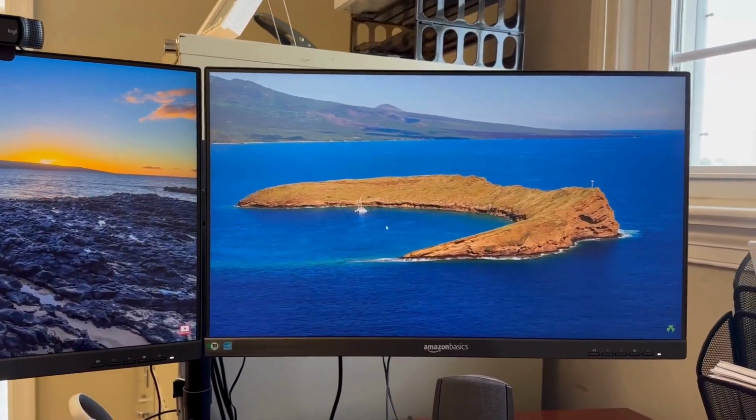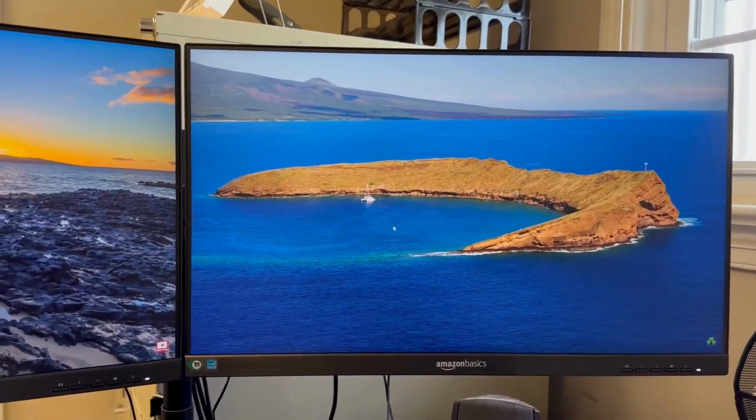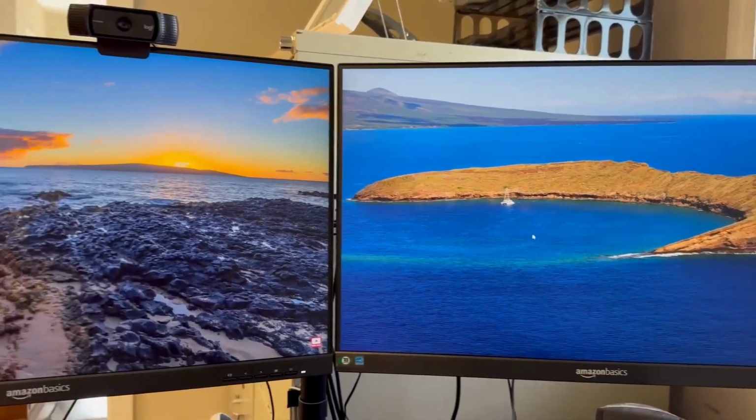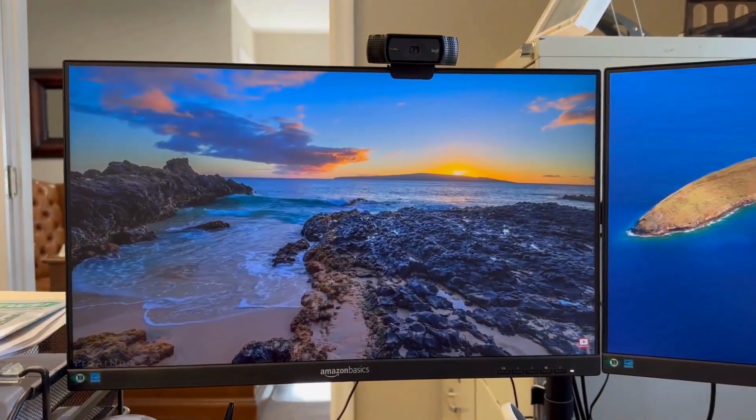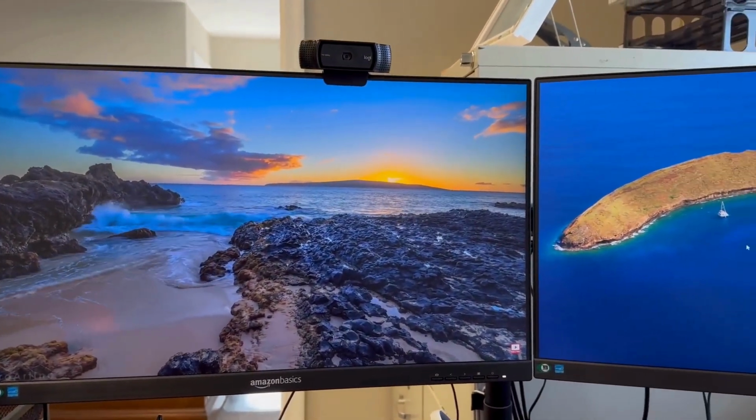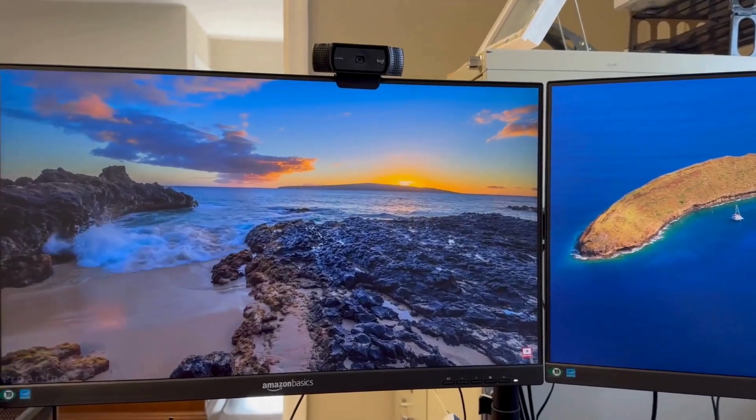This is where everything clicks. Not because it's the most powerful, but because it matches your usage perfectly. Your eyes feel relaxed. Your workflow feels natural. Your setup feels effortless. You stop thinking about the monitor.